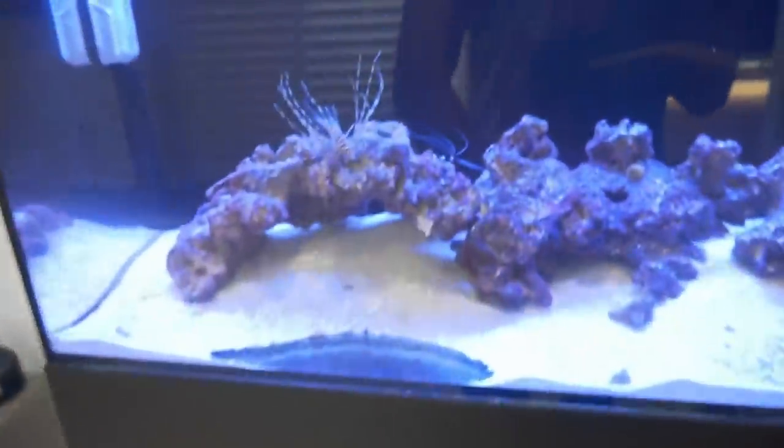So first we got the Niger trigger. Boom. Now we pop the other bag so we can get some more water in there. Dump it in. There you go. Now our snowflake eel's in and our Niger trigger. This is a 40 gallon, so once he outgrows this, anything that outgrows this will either go into the 200 gallon or the pool pond.